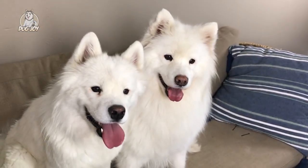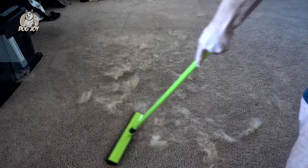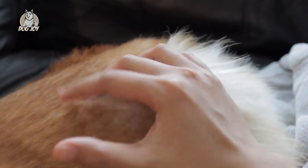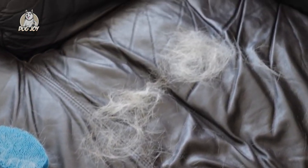Number 9. Fur removal equipment. The only solution to avoid clumps of hair is to obtain a non-shedding breed, such as a poodle or Maltese. However, if you have a breed that is prone to losing its coat, certain grooming practices may be beneficial. They will not completely reduce shedding, so make sure you get something that can remove fur from your black work pants and Lazy Boy recliner.